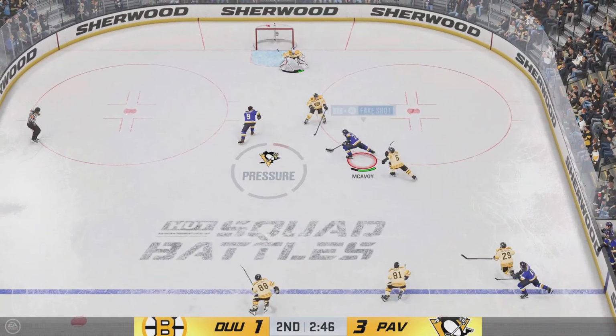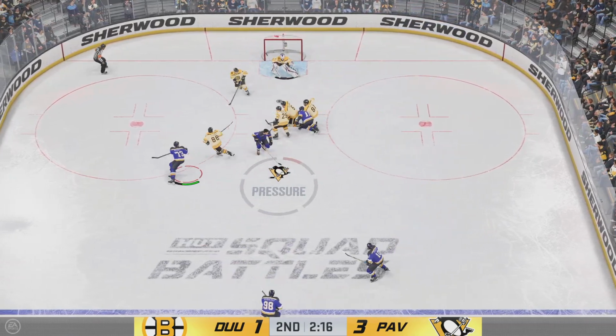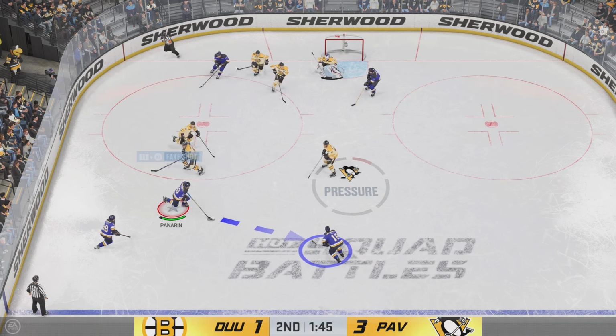McAvoy's got it across the line. Oh, what a move! Oh, and he missed the net! What a chance there! Oh, James, when you're in the funnel, you've got that great scoring chance. You got to execute. You can't miss from that area. Boston's got the puck along the wall.